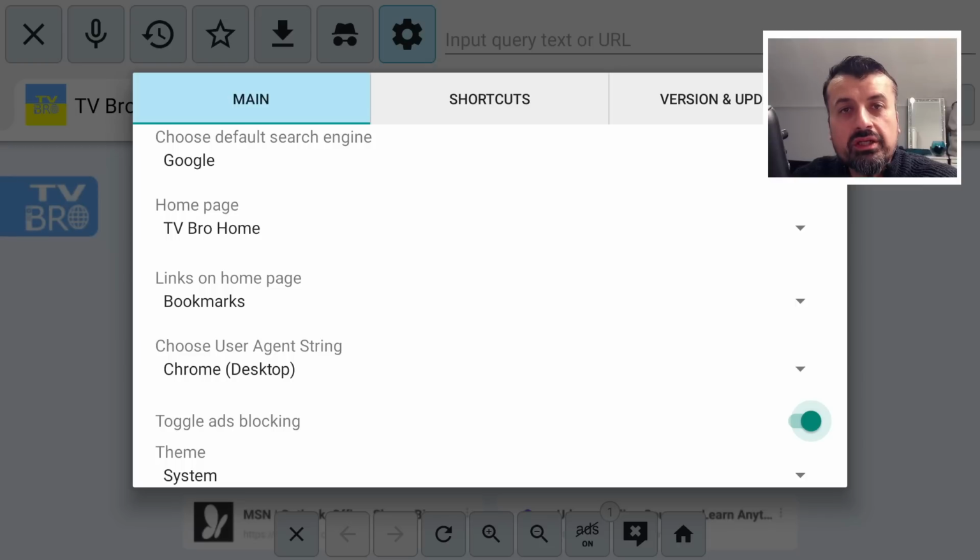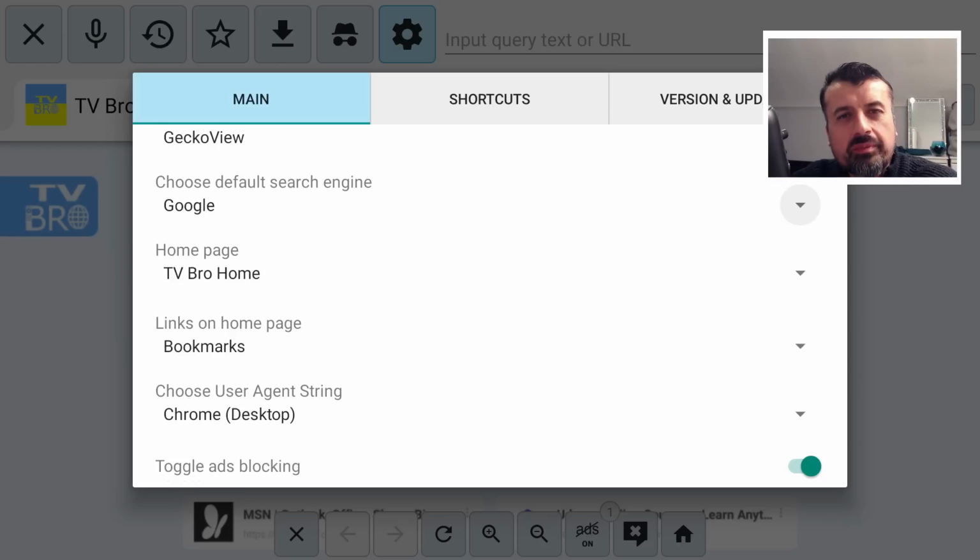Now you can see the application does actually block adverts out of the box, so this will be a great way, especially on the streaming sites where they have crazy amounts of pop-ups. With this option enabled, we shouldn't see any of those adverts.